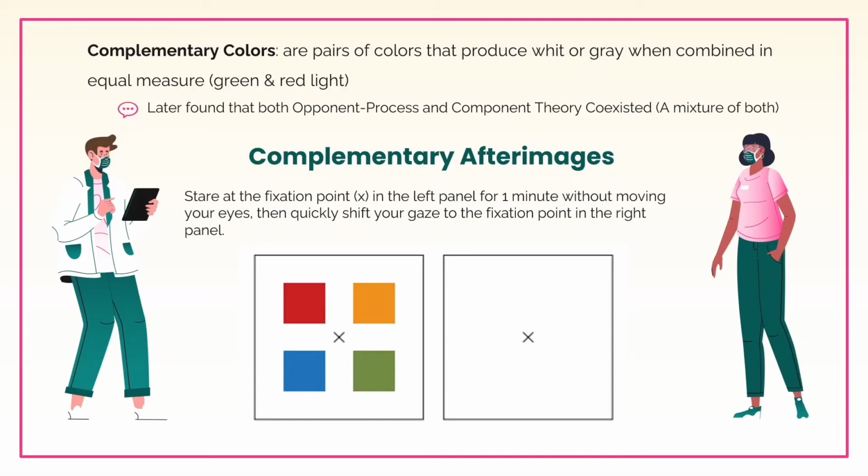So an example of this is by doing this activity. Have you ever noticed complementary after images? To see them, stare at the fixation point in the left panel for 1 minute without moving your eyes. The X in the middle of the colors. Then, quickly shift your gaze to the fixation point in the right panel. In the right panel, you will see 4 squares whose colors are complementary to those in the left panel.